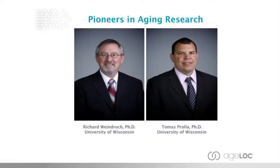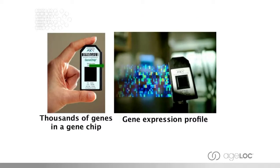Well, what's exciting about the ageLOC approach is that, unlike ever before, we now have the Rosetta Stone to understanding aging at the genetic level. And we get this through our association with Professor Richard Weindrich, who's a gerontologist who's been studying aging for the last 30 years, and also Thomas Proler, who's a geneticist. And together, the two of them have been able to crack this code and measure aging at the genetic level. And it all begins with the humble little gene chip.